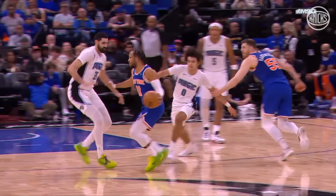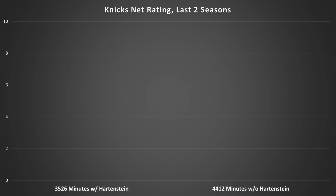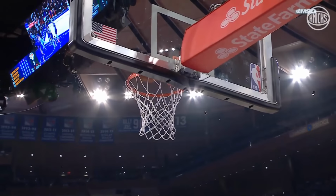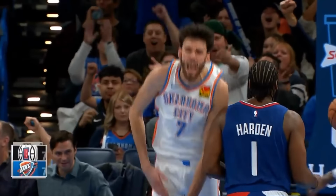Basically, what I'm getting at with all of this is the fact that Isaiah Hartenstein, to put it simply, is an incredibly high impact player. During his 2 years with the Knicks, the team had a plus 7.4 net rating with him on the floor and fell to just a slight positive in the 4,400 minutes without him. I understand why people have concerns with his fit in their 5-out offense and what Chet playing the 4 could mean for his development, but I like how it gives them options.